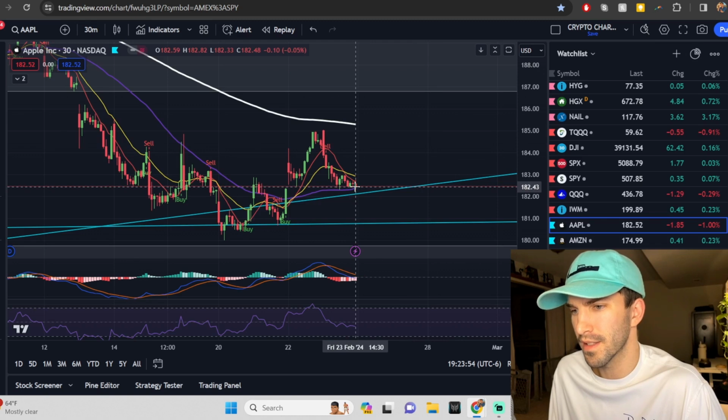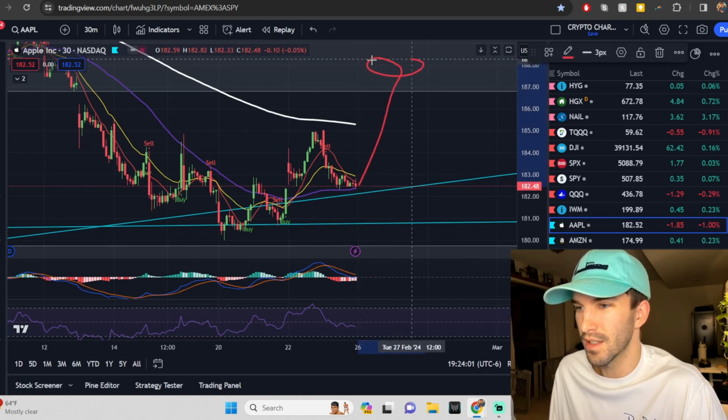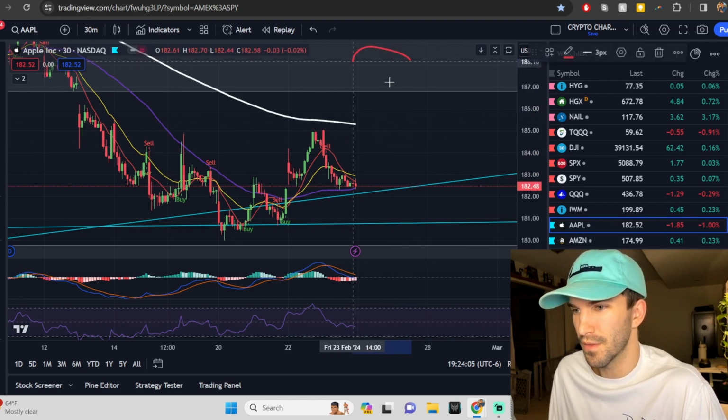So if we want to see that positivity early on in the week, little bit of bullishness come in, we can see that curl up. If this curls up, good chance we're going to test this high, most likely get into this zone we've been talking about here.